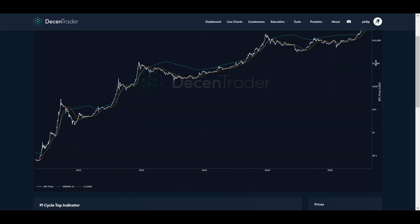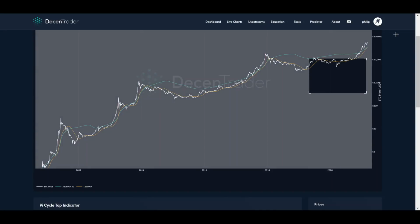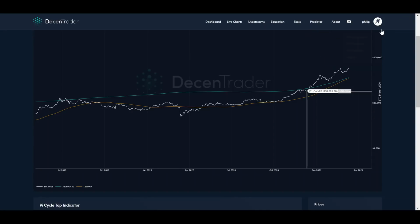Now, if we zoom into what is happening at the moment on this indicator, what we see is that actually the orange line, the 111-day moving average, is now approaching the green line, very close to it. So if Bitcoin price does accelerate over the next few weeks, we may see these lines cross. No guarantee that this indicator will work again, as it assumes steady movement through an adoption process, but it is another indicator that is now worth paying attention to as it approaches critical levels.